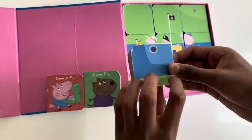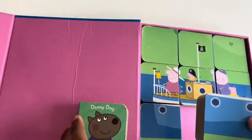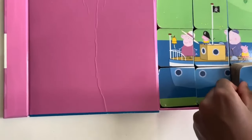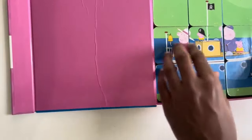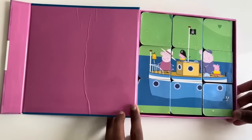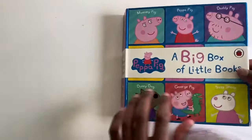Suzu Sheep. Dany Dog. Oh, let me just squeeze this in. And what a beautiful puzzle. And bye bye. That's it for now.